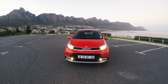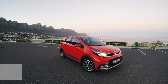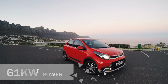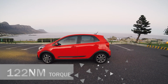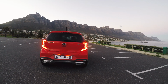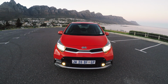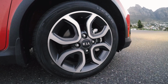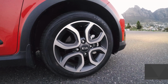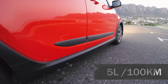Okay, need a trailer. What will be pulling you if you've got a trailer is a 1.25 litre 4-cylinder petrol engine. You get 61 kilowatts of power and 122 newton meters of torque. This is mated to a manual gearbox, and it is glorious. I love the way this car drives. It's very easy, very nippy, fabulous for around town. You get incredible fuel consumption. I'm sitting at 6, but I've been pushing it. The claimed figure is 5 liters per 100 Ks.